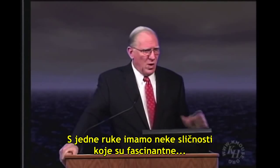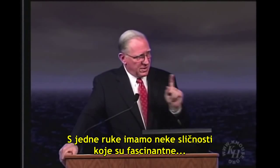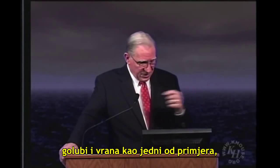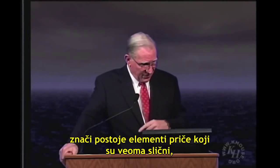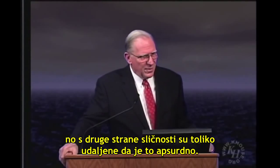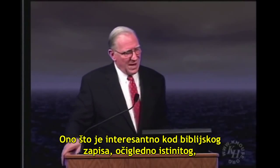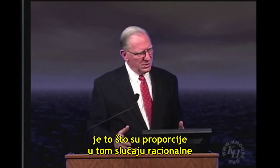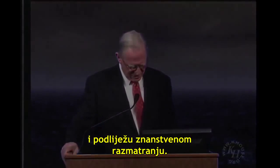But on the one hand, there are points of similarity that are fascinating. The doves and the raven being examples. There are some elements of the stories that are very similar. On the other hand, they're so fanciful, they're absurd. What's interesting about the biblical account, obviously it's the true one, is that the proportions are rational and have stood up to scientific scrutiny.